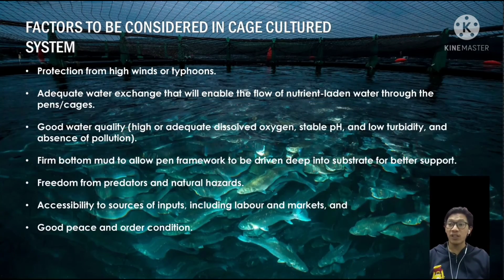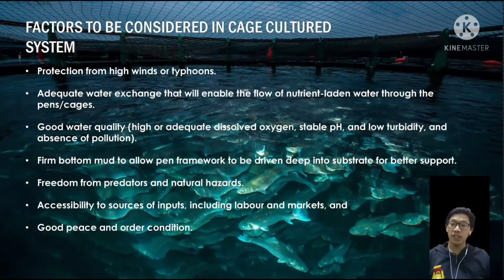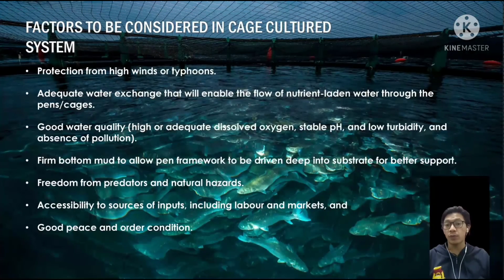Next is to find good water quality, such as adequate dissolved oxygen, stable pH, low turbidity and absence of pollution. Next is a firm bottom mud to allow the pen framework to be driven deep into the substrate for better support. The fifth factor is freedom from predators and natural hazards, which means we need to protect our fish from invading predators such as alligators and invasive species.